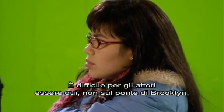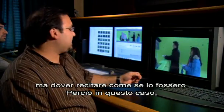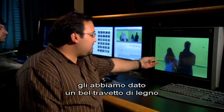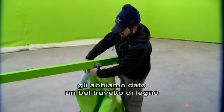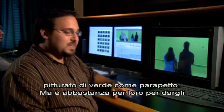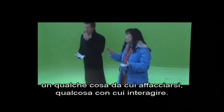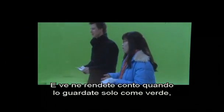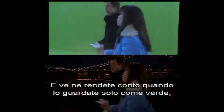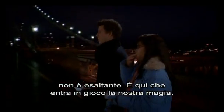It is difficult for the actors to be here, not on the Brooklyn Bridge, but having to act like they are. So in this instance, we gave them what is a really fancy wooden 2x4 that's painted green as a railing. But it's enough to give them a little bit of something to lean on, something to interact with. And you can see that when you're watching it just as the green, it's not as exciting. And I guess that's where our magic comes into play.